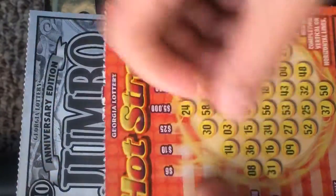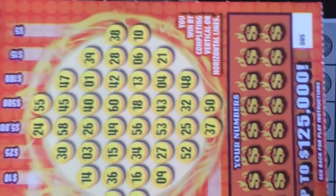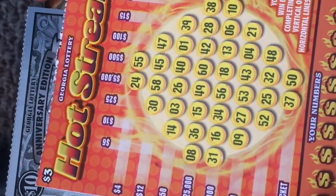Today I'm gonna scratch my lottery tickets because I have a lot of them, so I need to be done very quick. Alright, this ticket number 085 is called Hot Street.